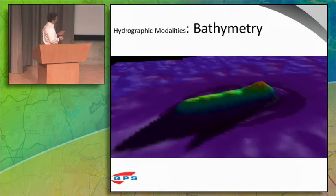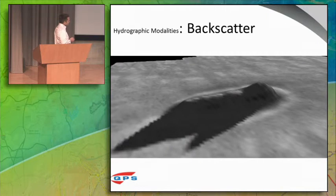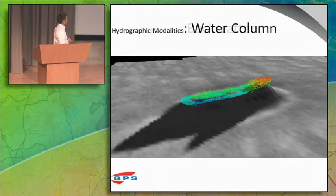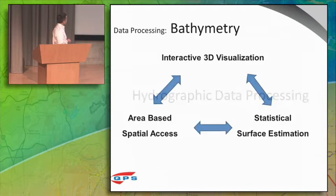So when you put those together, this was a wreck surveyed during the New Zealand Shallow Survey 2012. So this is the typical bathymetry. You add on the backscatter, more information, and then you add the water column, and now you see the detail of the wreck. So bringing all the different modalities together, you get a much better picture of what's happening in the ocean. Now, general data processing, I'll buzz through this because it's very dry.